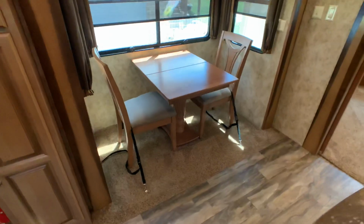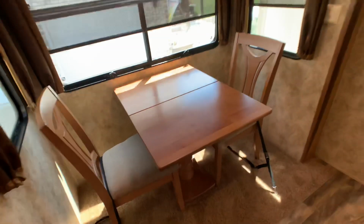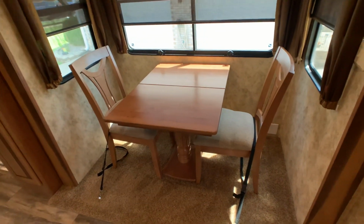This is going to be your fourth slide out. Accommodates the freestanding table and chairs. This table does have a hide-a-leaf, and so it comes out, and there are two chairs that the owner has, I believe, up underneath the bed.